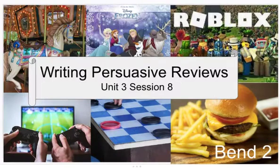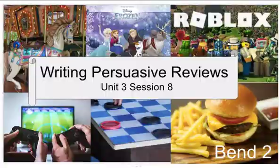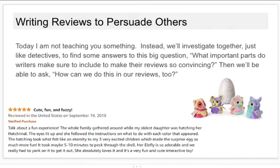Girls, for Writer's Workshop, we are going to be starting to write persuasive reviews. Okay, so we've already done some writing about our opinion, but now we're going to try to persuade someone or convince someone about something. Okay, so writing reviews to persuade others.